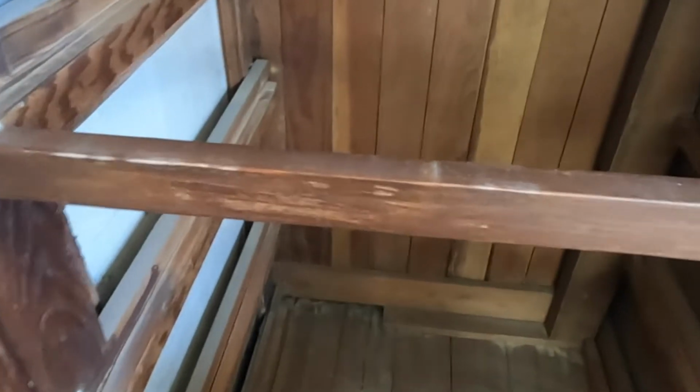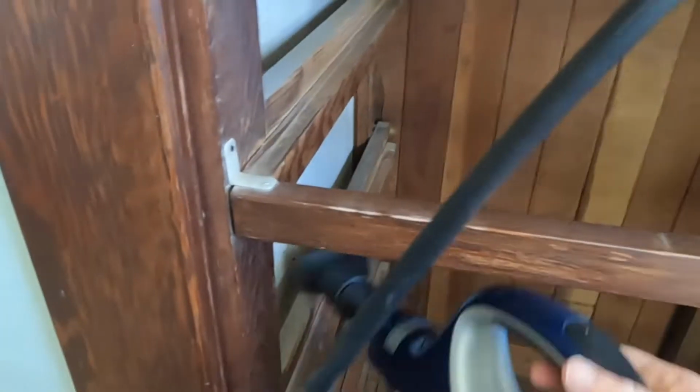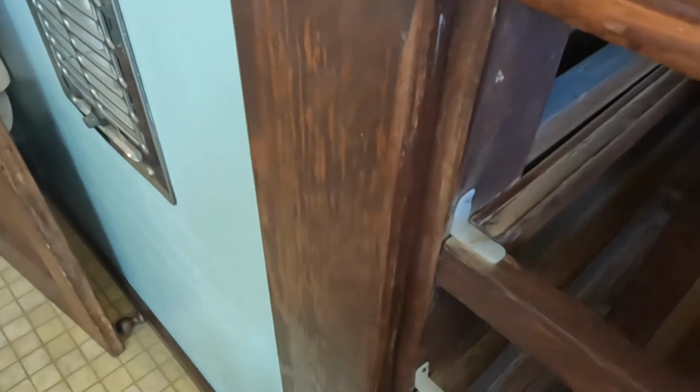This piece of cardboard was here. Don't know why. Took that out and threw it away. And you can see all of the dust. It's pretty dusty. Yeah, I really like the way this wood looks in this house.